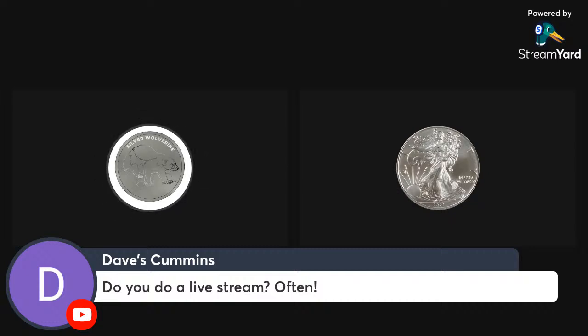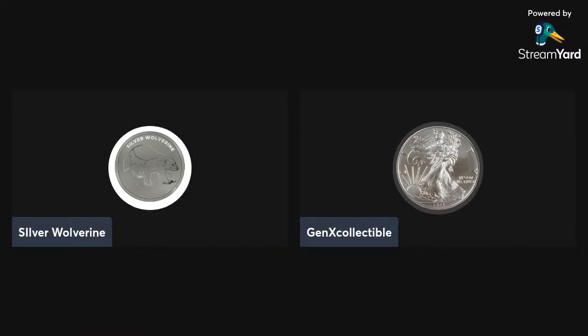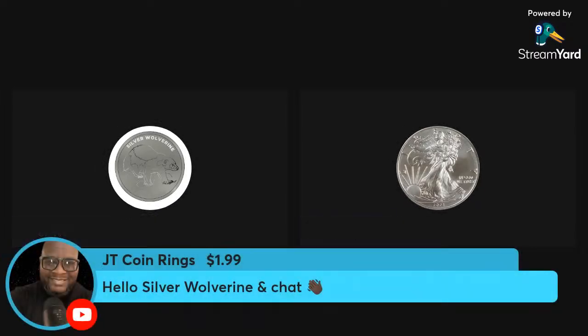Let's see. Peace and Morgan dollars have just currently 0.7734 of silver value. Not sure what that means. JT Coin Rings says, oh, because it's not a full ounce of silver. Okay, yeah, that's true. 90% silver.